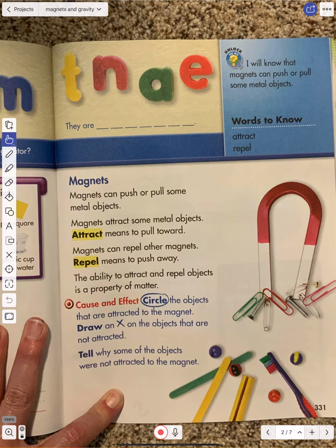Magnets. Magnets can push or pull some metal objects. Magnets attract some metal objects, and attract means to pull toward. Magnets can repel other magnets. Repel means to push away. The ability to attract and repel objects is a property of matter.